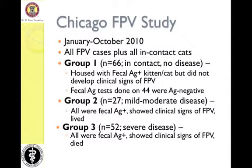They were in contact with cats that were known to have Panleukopenia, but they did not get any signs of disease at all. So group 1, there were 66 cats, and we know that they were in contact with those affected cats because they were littermates, or perhaps they were mothers of kittens that had Panleukopenia virus. As it turns out, fecal antigen tests were done on 44 of those 66 cats, and they were all negative.